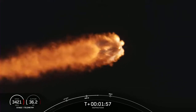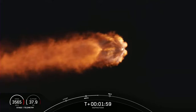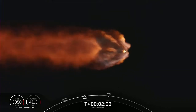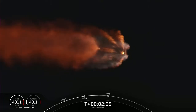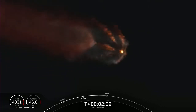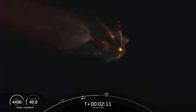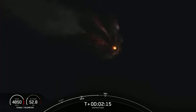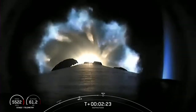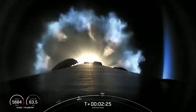Okay, we heard the call out. MVAC-D is chilling. We're beginning to get the turbo pump ready on the second stage engine for ignition. We're passing through 3 G's acceleration. Everything continues to look nominal. Merlin stage engines are throttling down for G limiting. 4 G's, we're holding it there for the crew.